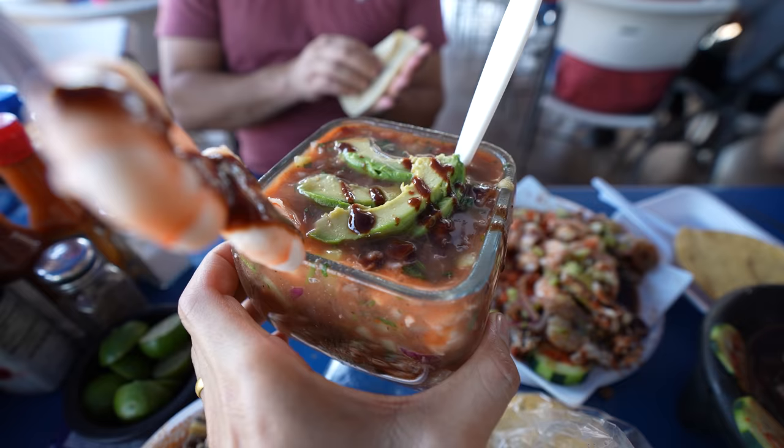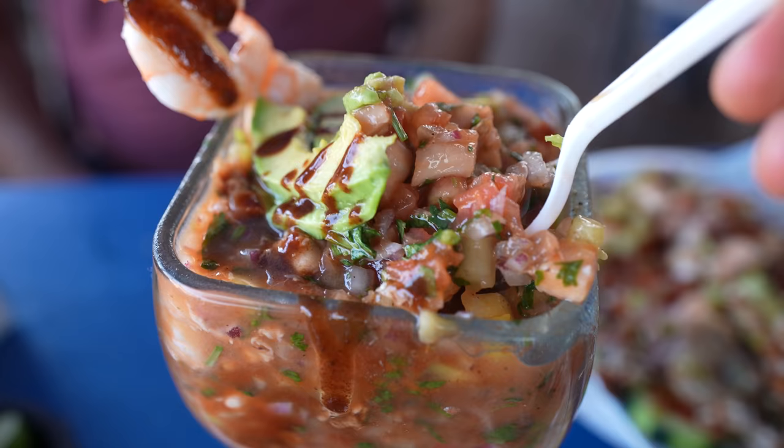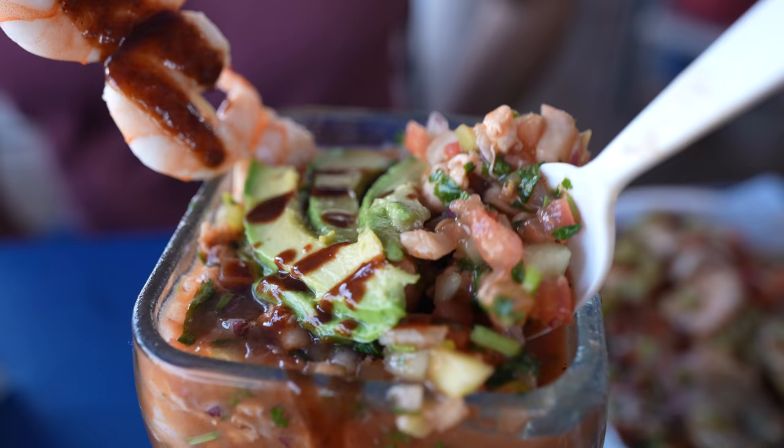So this one is like a tomato-based sauce, like clamato usually, yeah, with a mix of seafood. There's shrimp, there's probably octopus in here, lots of tomatoes, cilantro, onions, and then avocado on the top. Oh man, and a shrimp kebab.